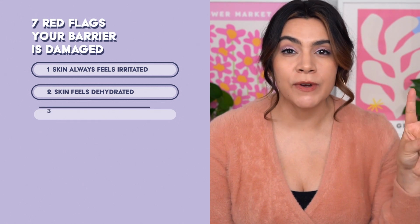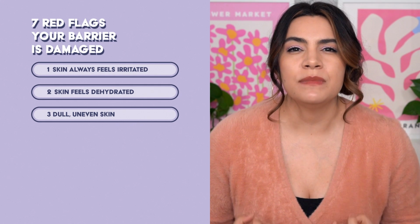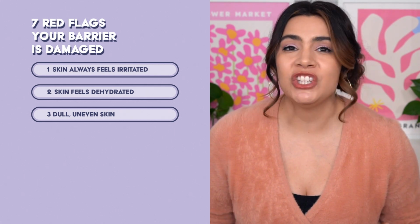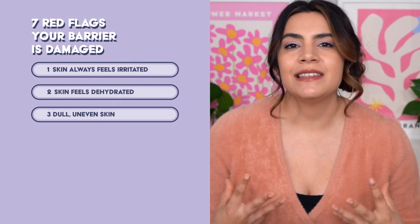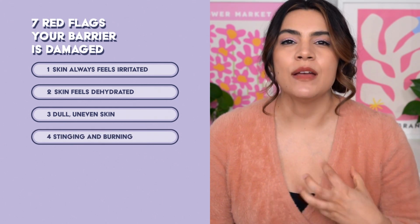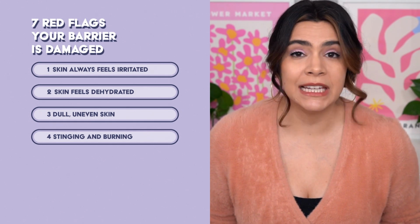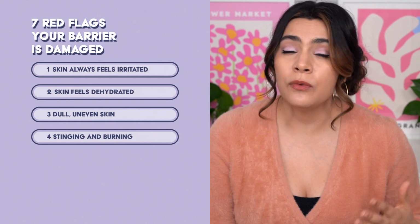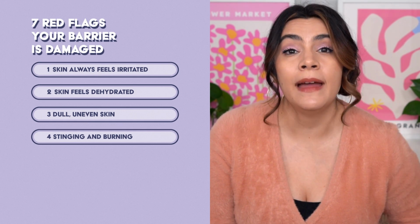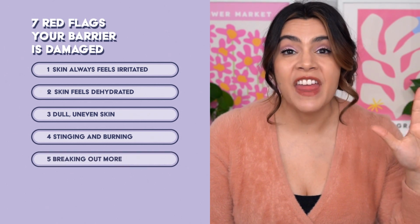Sign number 3, your skin is really dull, it's uneven. Maybe you have some blotchy redness. Your complexion just is not glowing. It is not healthy. Sign number 4, your skin is burning or tingling using skincare products you've used for a really long time. That's actually a really big red sign that you need to look into the health of your moisture barrier. Sign number 5, you're breaking out more than usual.